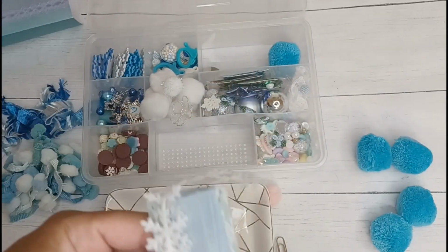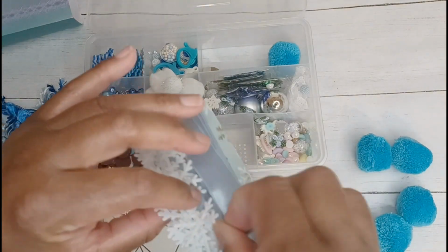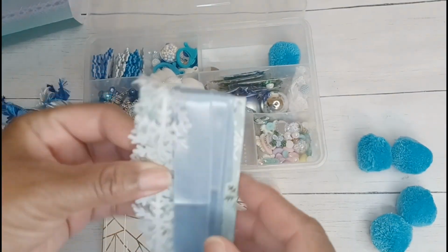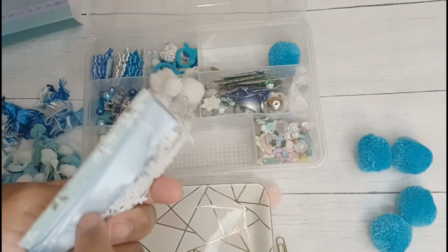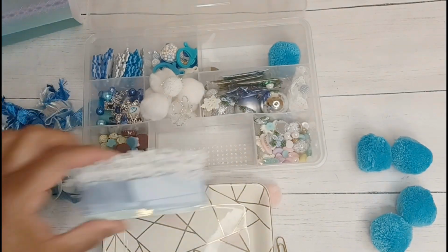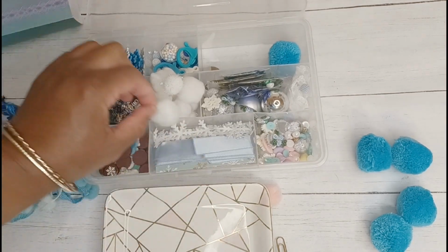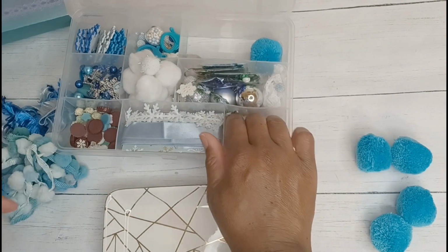Thank you so much for sharing that. I really, really appreciate it. And then this looks like some satin blue ribbon. So thank you so much for sharing that. And I like the way you have this on a card. This is like a really sturdy card. So thanks for that. I just love all of the little details. This is great. This is so much fun.